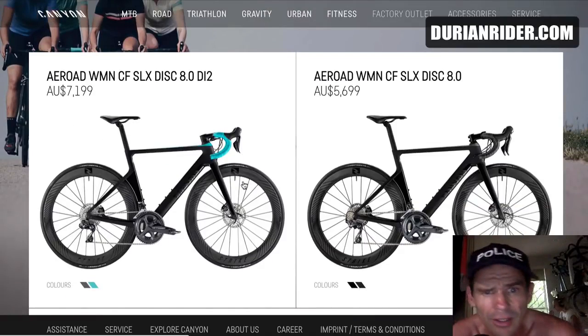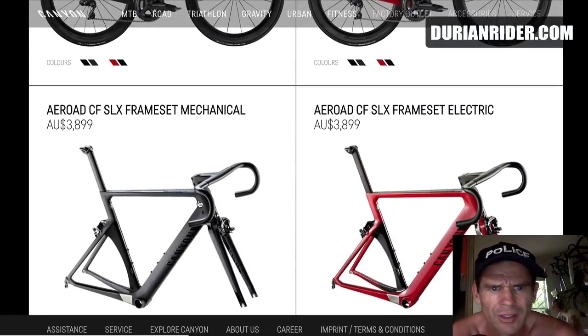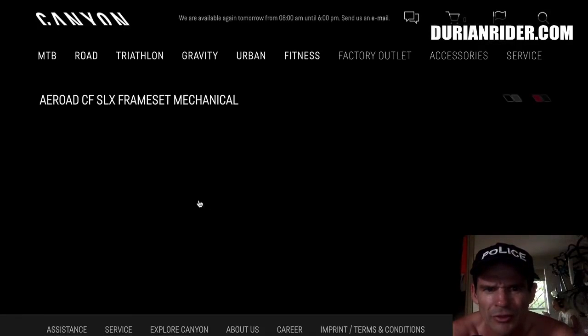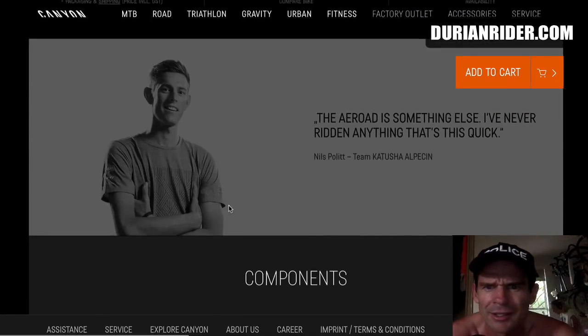Everything else I dig. I dig the fact that they put Continental GP4000 tires in. I dig that they're running full Shimano setups. I dig the direct mount brake setups. It looks like direct mount, doesn't it? Let's have a look at that. I dig that. I dig the German precision. I dig the Asian made product. So is that direct mount? Oh, that looks like a direct mount. That's a direct mount, right there.